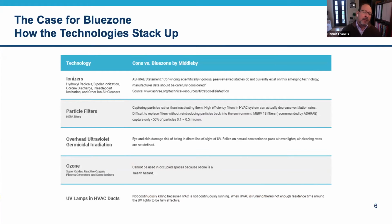But there are other technologies out there, and how we stack up is really we're just more effective. At the end of the day, ionizers are going to be somewhere in that 95-96% category. They're going to try to electrically charge or bring those bacteria and viruses toward the unit and capture it, but they don't necessarily kill it. Particle filters that are used in hospitals with HEPA filters are terrific. They actually are great, but you need to have very conscious ability to remove the virus because it traps the virus on that HEPA filter.